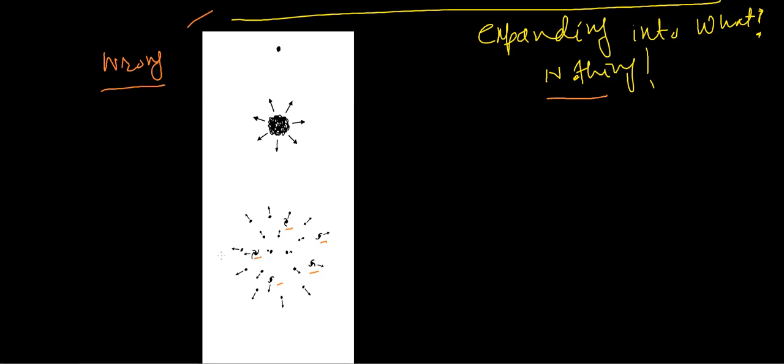Now, obviously, you're going to ask: if it is expanding into nothing and it is expanding, then what is the meaning of this expansion? In order to understand this expansion, we have to think a bit topologically. In order to understand how the universe is expanding, maybe we have to speculate about the topology of the universe. In other words, what is the shape of the space, the shape of the universe? Some scientists, based on experiments, speculate that maybe we are living in a flat universe, and maybe, who knows?